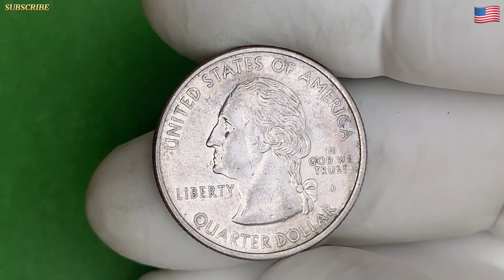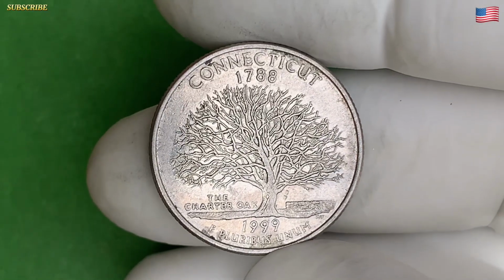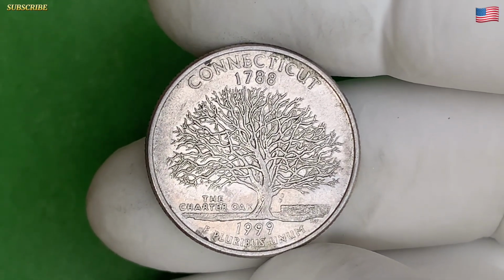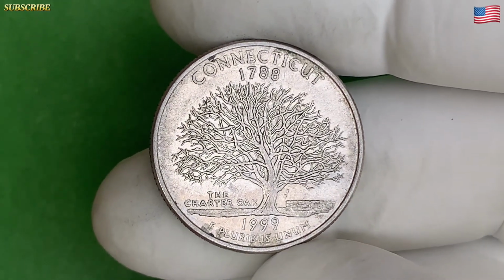Another notable error is the obverse brockage, where a coin is struck with a previously minted coin still in the die, leading to a mirrored impression on one side. These errors, while more common than the experimental planchet, still command significant interest and value in the collector's market.